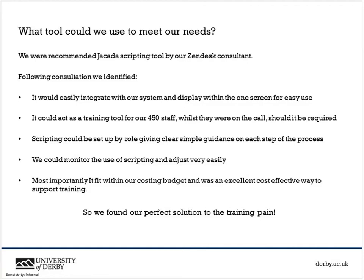We could also monitor the use of scripting, so we could see if it was being used by staff, and then we could adjust if we felt it was too complex or too lengthy, so that intelligence gave us the information we needed. But most importantly, it also fit in with our costing budget. So we put in a business case to say that it was an excellent, cost-efficient way to support staff training. So we found our perfect solution to the training pain.